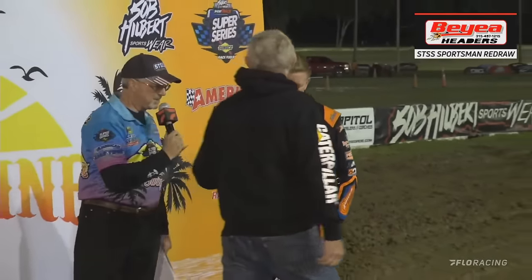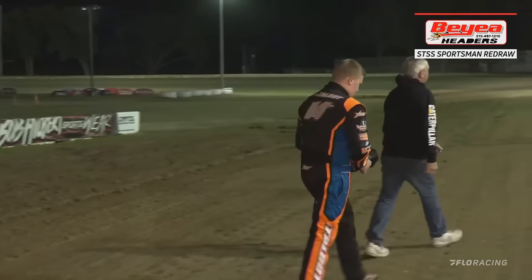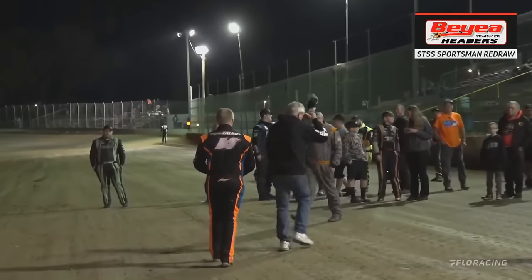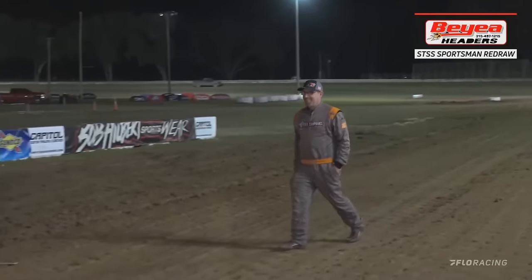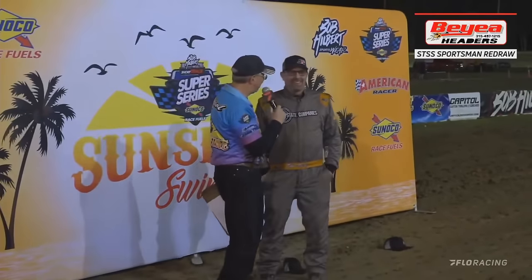Number 10 for Peyton Talbot, position 10. David Dickey, the next one to draw. David made the redraw the first night, not last night, but he's back in the redraw again tonight. So they've got a pretty solid program going. So what do you think? You said you've been having fun. You still having fun? Yeah, I think we've had a fast car all week.